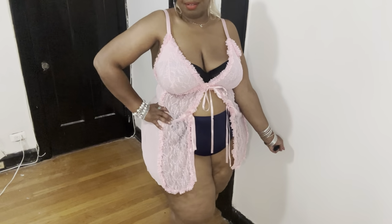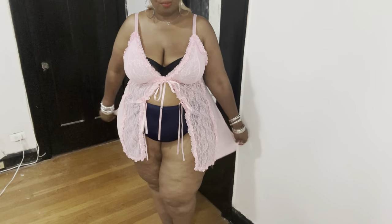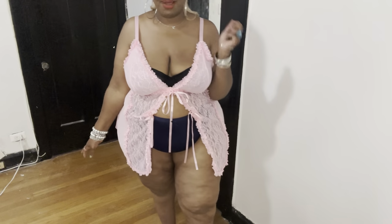How pretty is she? She is so dainty and so pretty. I love her. I told you I had a lot of pink lingerie pieces in this haul.